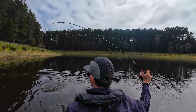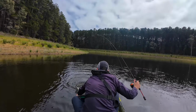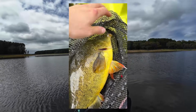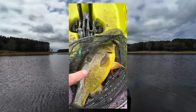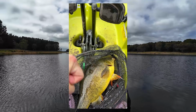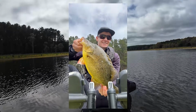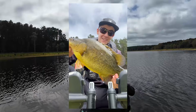There's quite a few through here. There we go. I reckon we've worked something out here. That's number 5. The lure popped up out of the weed and bam, slammed it. That was pretty cool. That is on the Baitjunkie prawn. They seem to love this thing.